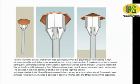The stresses in the ferrocement of the shaft at this level have kept this column within permissible limits, and they are assessed in ferrocement as a composite material. Stresses in steel armature meshes and stresses in concrete are difficult to determine separately. So there was help from Dr. Bedasgaonkar in this one for the design. Next.